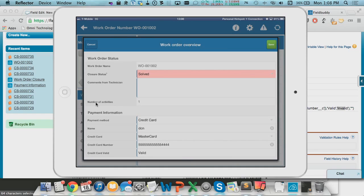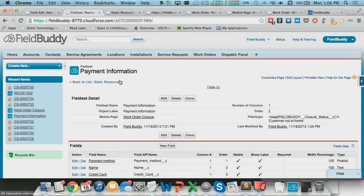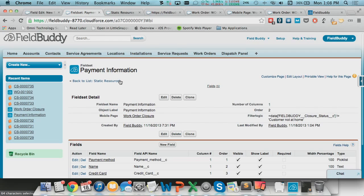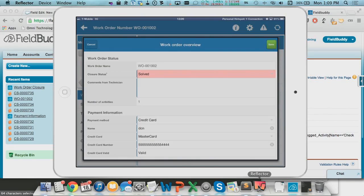There's one other thing I'm going to show you. I also mentioned the roll-up summaries. What I've done here is I defined a field, number of activities. I'm actually going to show you how that is defined in the backend. It's on the work order closure page. It's within the field set work order status. And there I have a number of activities. And here you do a count on the number of activities where the name is equal to check pump cycling. And at the moment, that's only one activity that I have registered.